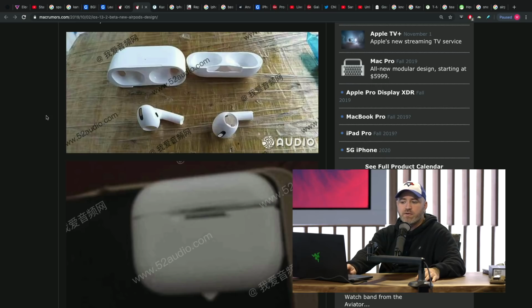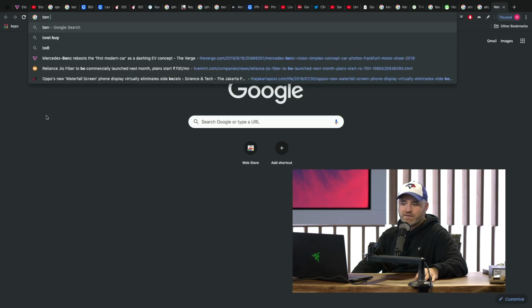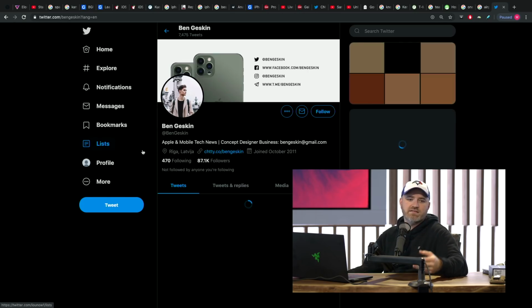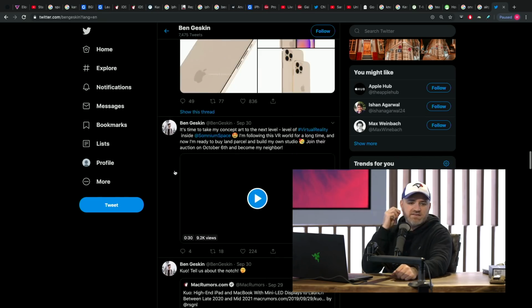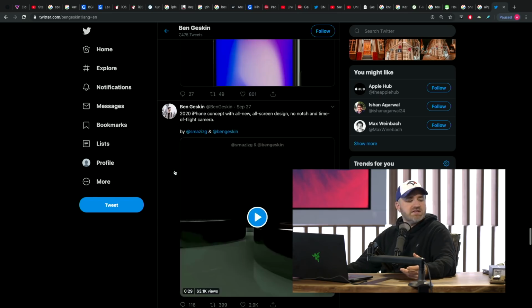If I'm Apple, go for it. We have our pal Ben Geskin. He did his very own slick render of these proposed AirPods 3, and in his render, it's of course based on the leaks, as it usually would be. He has this angular design to the tails that typically come down from AirPods, and it really does change the appearance pretty significantly of the overall AirPod package.